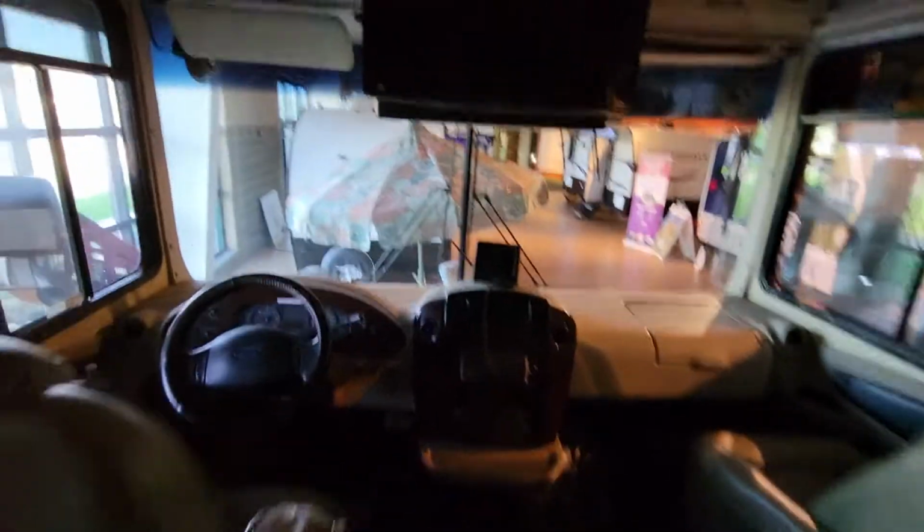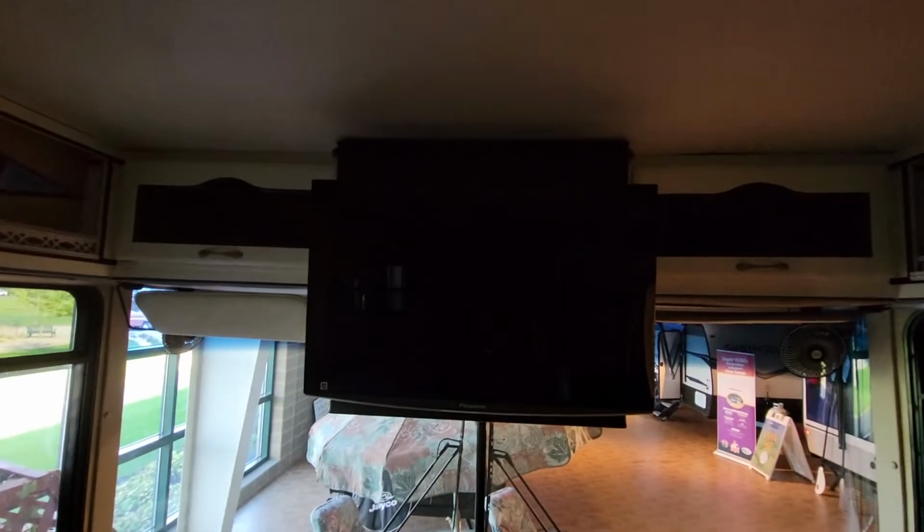So the driver sits up here. Gigantic TV, that's not distracting at all. There's a giant TV in here too. Whoa. Yeah, bumper and couch. We definitely do not need 2 TVs, do we? We only need 1 TV. Well, I don't think this is the one for us, babe.